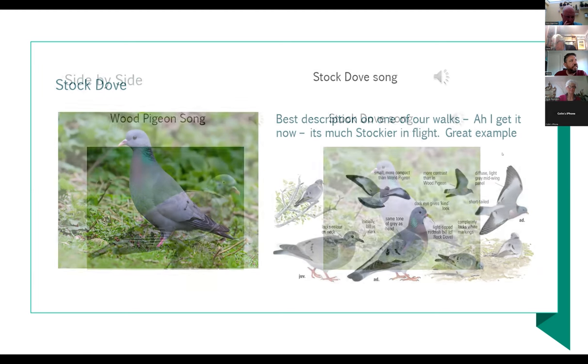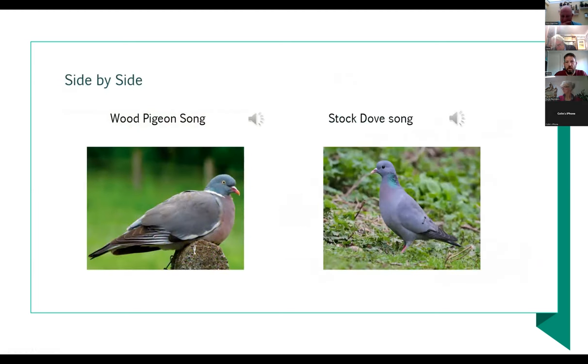Very distinct to the wood pigeon song again. Again, when you see them side by side in picture form there, actually, you think, wow, they are very distinct. But when you're flying over at 20 miles an hour on a sort of misty survey morning, it really is about seeing as much detail as you can on those wings. Get the sort of plain neck of the stock dove versus the white band of the wood pigeon. You see the eye colour there is also quite distinct as well.